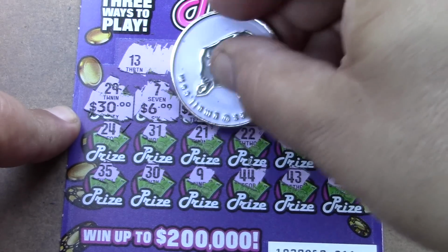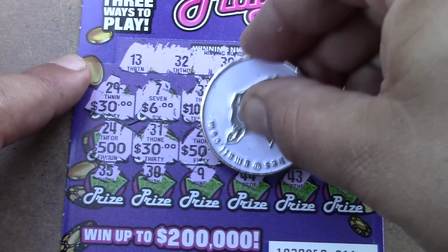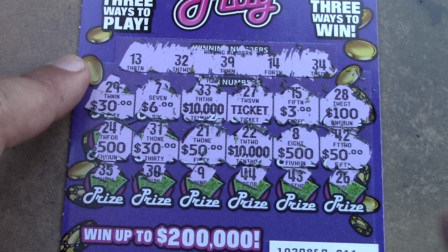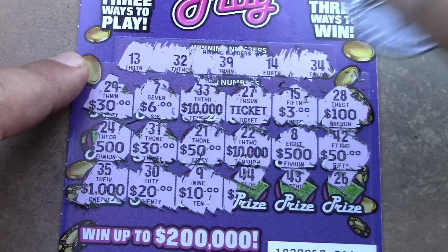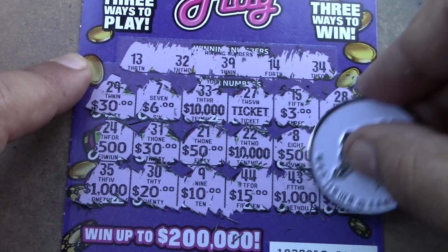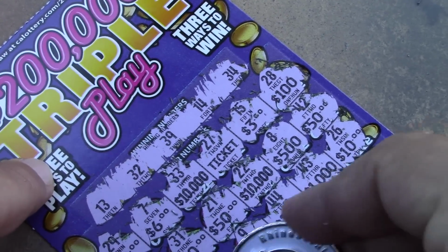We have 30, a $6, 10,000, a ticket, $3, and a 100. 500, 30, so we have two 30s, 50, two 10,000s, 500, and a 50, two 50s now. So two 50s, two 500s, two 30s. 1,000, 20, $10, 15, 1,000, and $10. So nope, no luck on that ticket. So we did win $6 back on the first one, won nothing on the second one. Let's go on to the Precious Emeralds ticket.